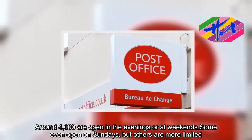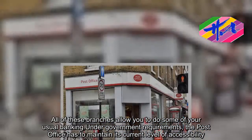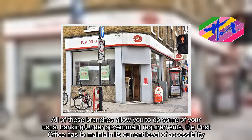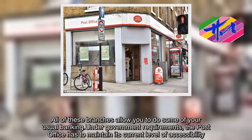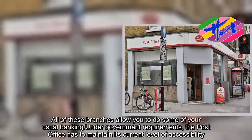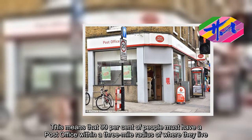All of these branches allow you to do some of your usual banking. Under government requirements, the post office has to maintain its current level of accessibility. This means that 99% of people must have a post office within a 3-mile radius of where they live.